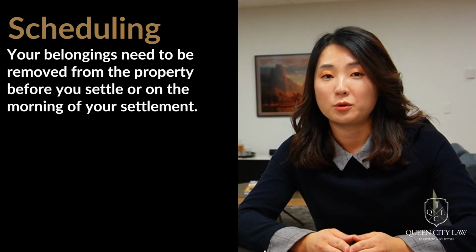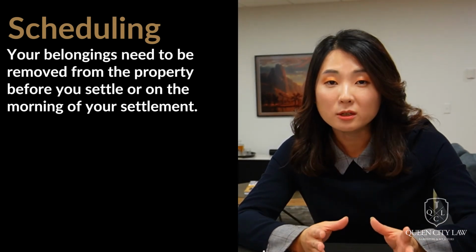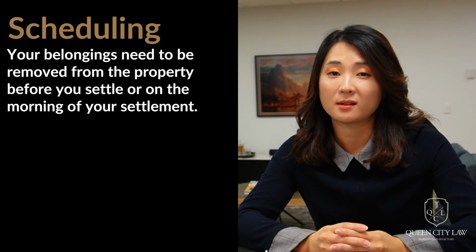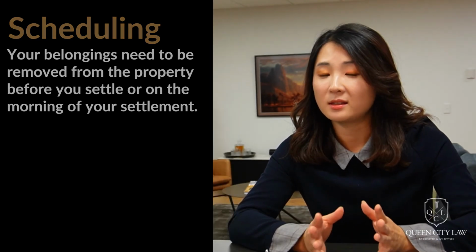Lastly, the time of the moving. Make sure that you organize for your goods to be taken out of the house before settlement or on the morning of settlement, because once the purchaser settles, they are legally entitled to get the keys and access to your property. So those were the 10 facts that you should know as a vendor when selling a property in New Zealand.